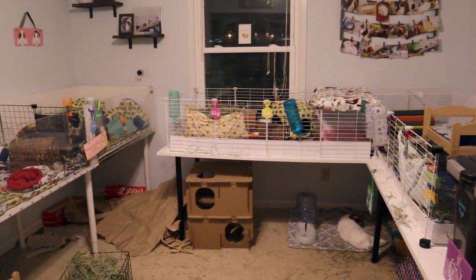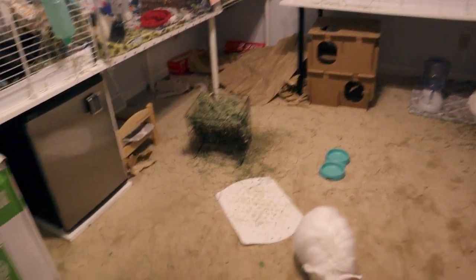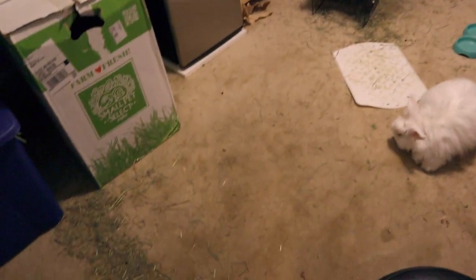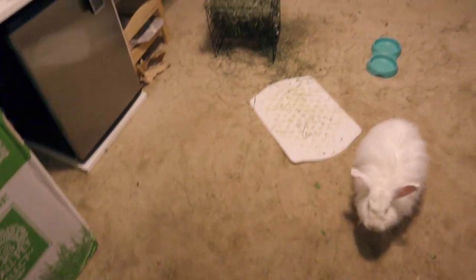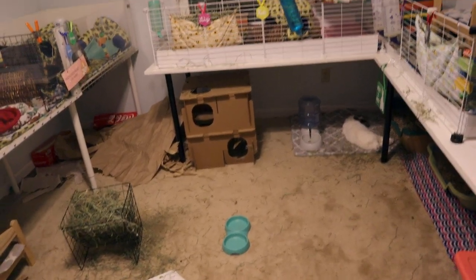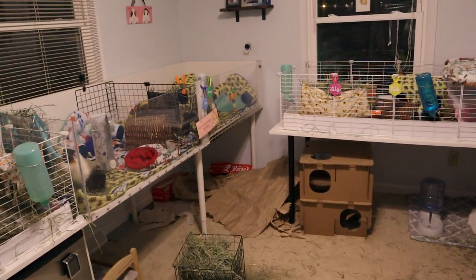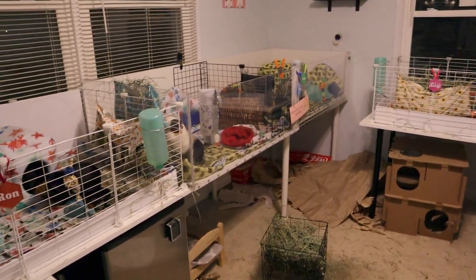But here's just a quick real life look for you guys at what it looks like in this room after a day. I vacuumed this floor yesterday. Hay is all over the place because of that hay rack. Just hay. Hay is everywhere. Cages haven't been spot cleaned, but I mean, they're not bad. They were spot cleaned yesterday, so we're definitely going to spot clean tonight.